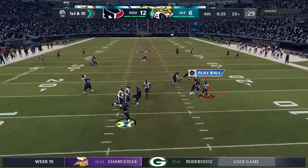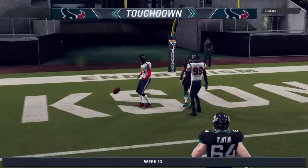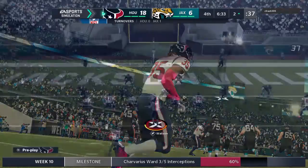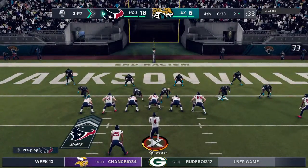They'll come out throwing here to start the drive. Into double coverage, and it's intercepted. Picked up by Charvarius Ward. And they will score a pick 6 for the Texans TD. Now Watson, he's going to lead the Texans up to go for 2.